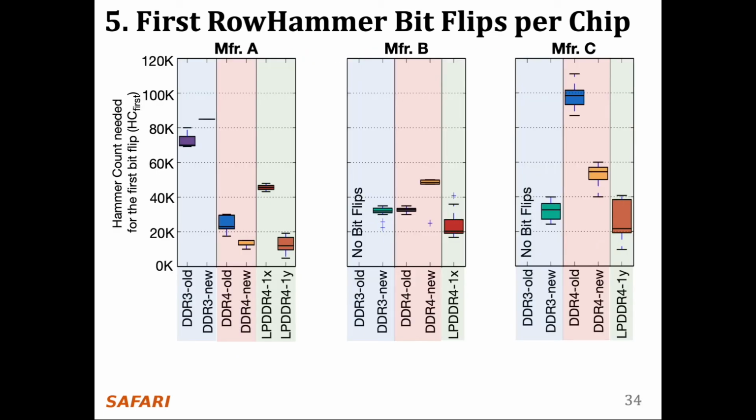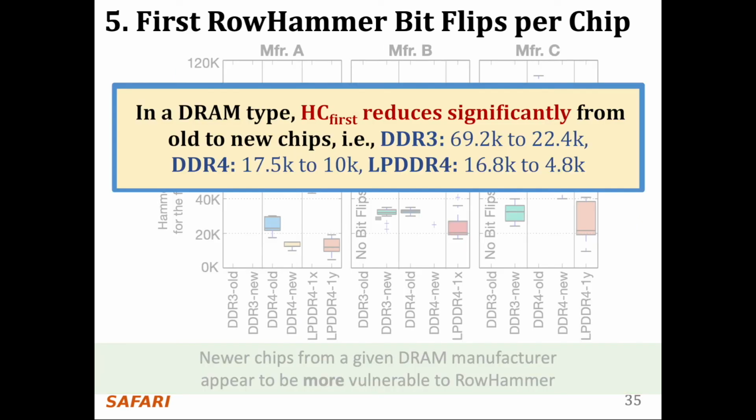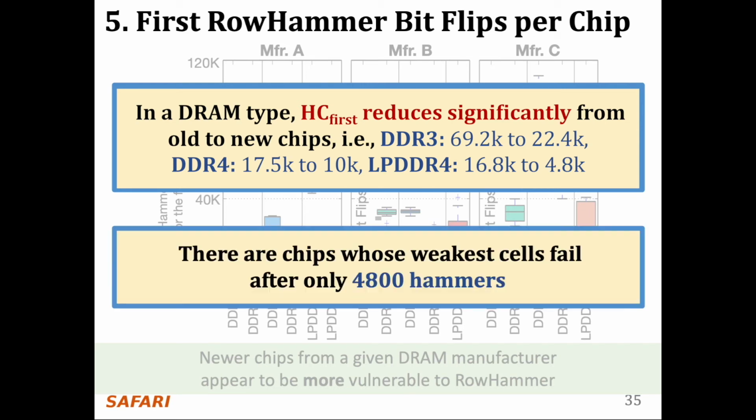We plot these distributions across each DRAM manufacturer. We find that newer DRAM chips from a DRAM manufacturer are more vulnerable to RowHammer, which is demonstrated by the clear reduction in HC first values from older to newer DRAM generations across most DRAM types. Across all chips of a DRAM type, we see that HC first reduces significantly from old to new chips. We find that the weakest chip in the latest DRAM type fails after only 4,800 hammers, and we expect this number to decrease further in future chips.